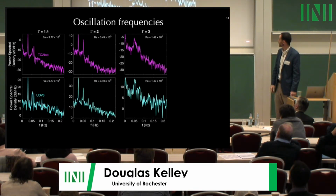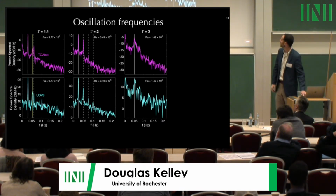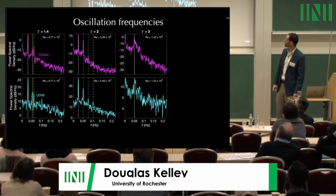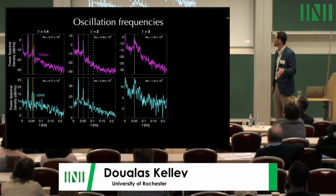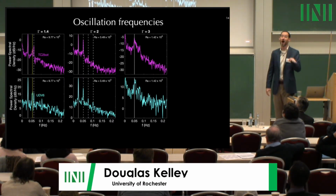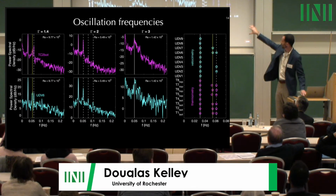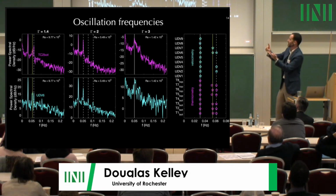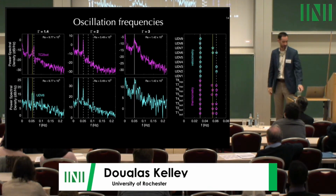At other aspect ratios, we see similar peaks. Here I'm marking them with vertical lines. I've got a solid white line for the lowest quite strong peak. The dashed white lines are harmonics of that. And the yellow lines are a different strong peak, which is not one of the harmonics. So we think it's a different phenomenon. And though here I've shown you just one thermocouple and one ultrasound probe, we see similar frequencies across nearly all our probes.